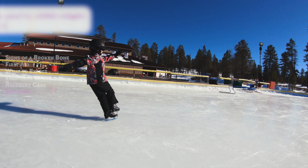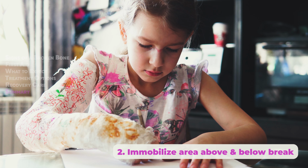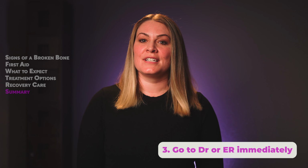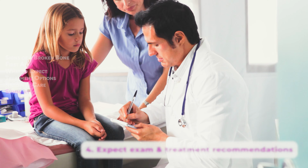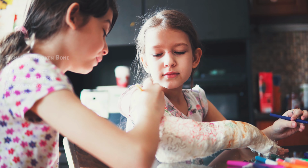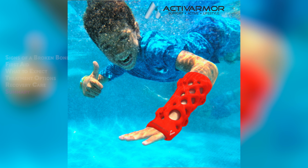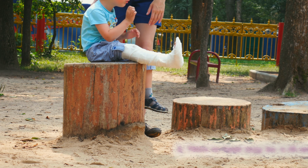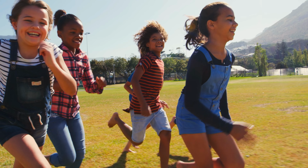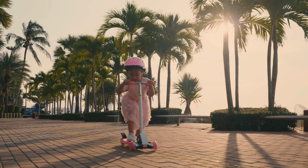So here are the key points. Recognize when your child might have a broken bone. When you suspect a break, immobilize the injured area and the joint above and below. Go to the doctor, emergency room, or urgent care as soon as a break is suspected. Expect to have an exam, x-rays, casting or splinting, and possible surgical recommendations. There are many unique casting and splinting options for kids. Check out Active Armor waterproof casts. These are the best I've seen for kids. Know that bone healing can take 4 to 16 weeks depending on the type of fracture. Remember, children heal bones very well as long as they're addressed and treated urgently and appropriately by medical professionals.